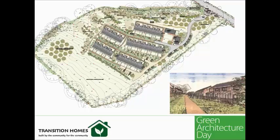And between the terraces run pedestrian lanes with low-level fencing around the gardens to encourage people to interact. We're not trying to shut people off from each other. And each of the houses has bike storage. There's extra bike storage for visitors on the site. And the parking's relegated to the edge of the site along the boundary here. That's an ongoing fight with highways, by the way. They want us to provide 3 car parking spaces per house on an eco-development.